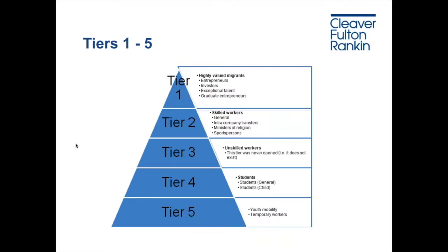Tier 3 is an interesting visa category. It has never really operated, but there is some talk with the government currently about considering using Tier 3 for low-skilled workers. That would be the equivalent of your agri-food industry or indeed manufacturing, who may require unskilled workers or lower skilled workers to fulfill roles within the UK. Tier 4 will be mainly applicable to students, and Tier 5 are more temporary workers who would be coming here on short periods of time, for instance, 12 months, to work within an industry to gain some further skills.